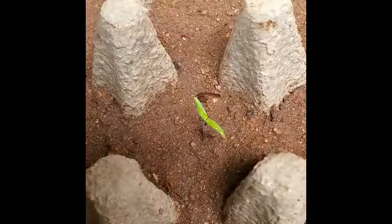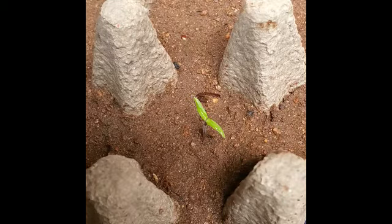And then about 10 days after I planted it, I got tiny little tomato plants. And it was really exciting. So now we're going to take our seedlings, because it was a seed and now it's a seedling because it's sprouted out and it's growing, and we're going to plant it in the garden.